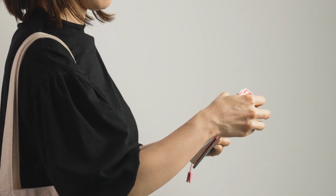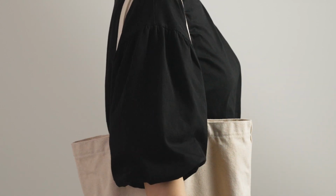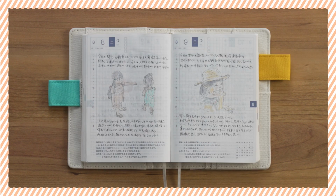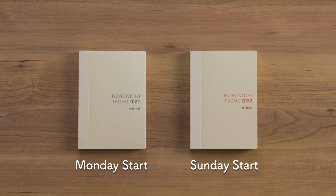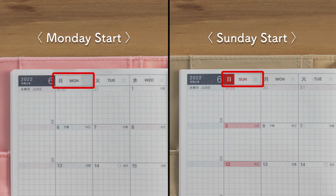The book is compact and easy to carry, thanks to its ultra-thin Tomoe River paper. Keep a diary, track your schedule, draw pictures, and paste items. Over time, your unique book will bring you joy when you read through it. The Original comes in Monday Start and Sunday Start versions. This refers to the first day of the week listed for the calendars, so you can pick whichever you prefer.